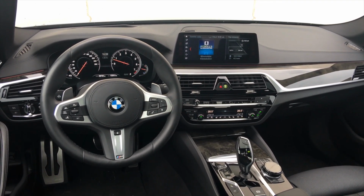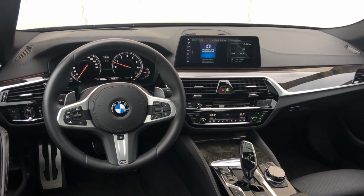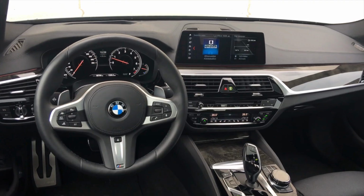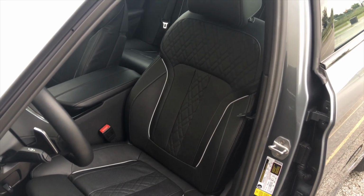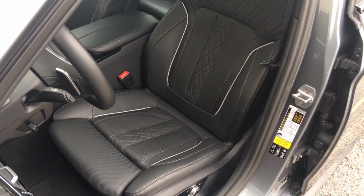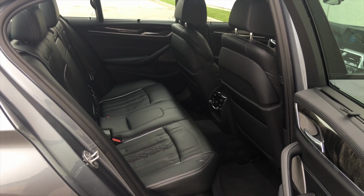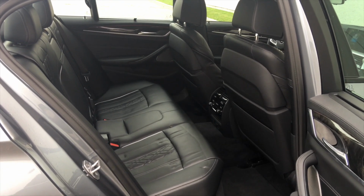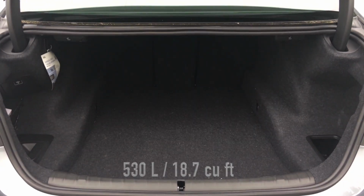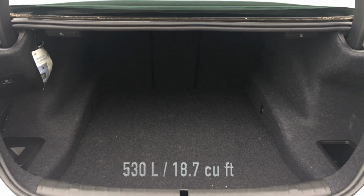It is beautiful, very well made. The materials are all really high grade, and ergonomically, it's as good as it gets. And it's not only the driver and passenger that will enjoy the interior. The rear seat roominess has also been improved. Legroom and headroom are now excellent, and even the trunk is a little bit bigger than before. At 530 liters, it's fantastic and will fit 4 golf bags.